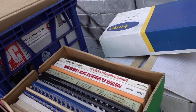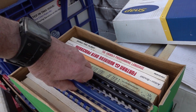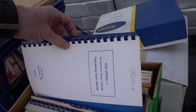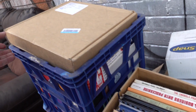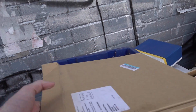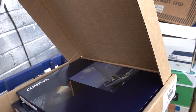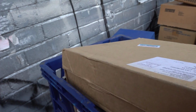It's very noisy on the road here. Fortran and business data processing. Structural design language engineers user manual. Wow. Compaq Computer Australia. What do we got? OMS VAX. Wow.